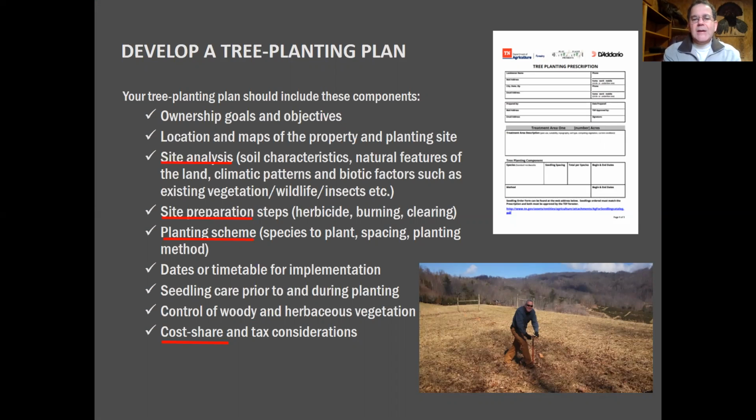It begins with site analysis. You have to know the area that's going to be planted, and that includes the soil characteristics. Is it typically sand, silt, clay, poorly drained? Is it dry? And then natural features of the land. Is it south facing? What's the aspect? In other words, it might dry out more if it's a south facing slope as opposed to a northeast slope. Climate patterns and biotic factors, all sorts of things. Are deer likely to be a problem as well? In which case a fence might be necessary.